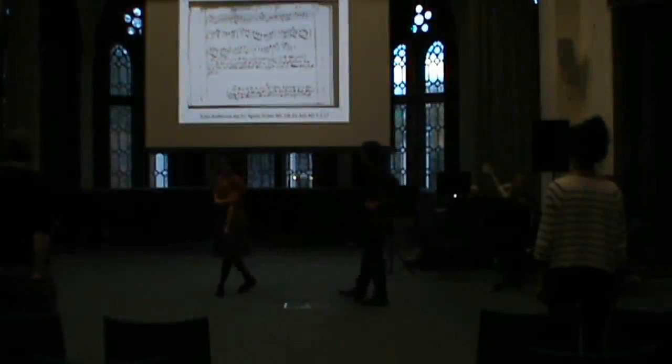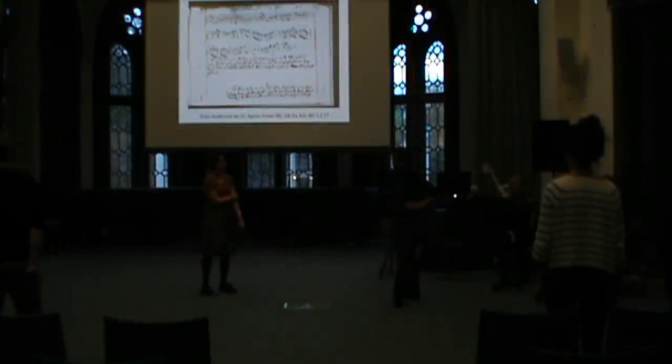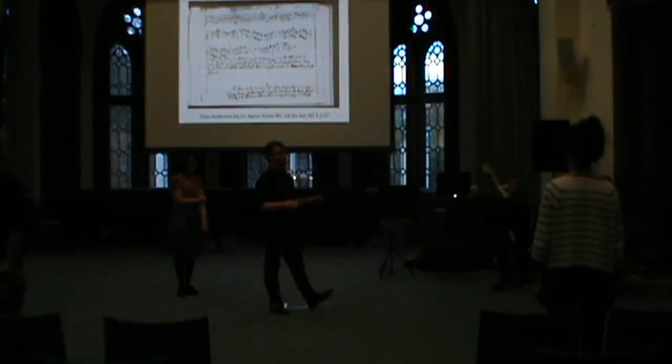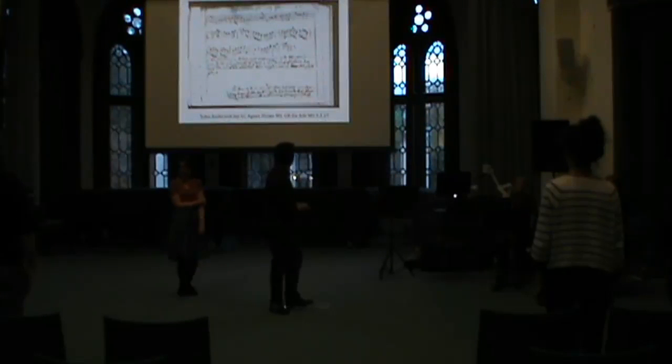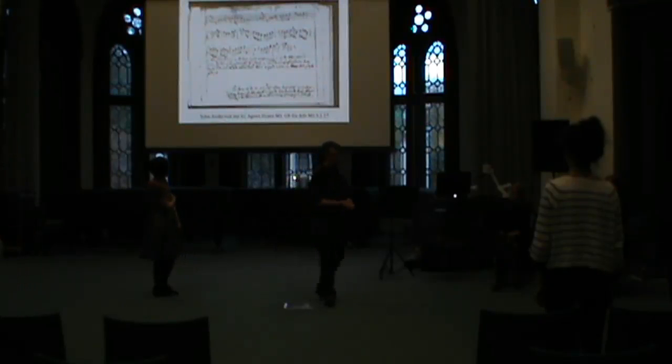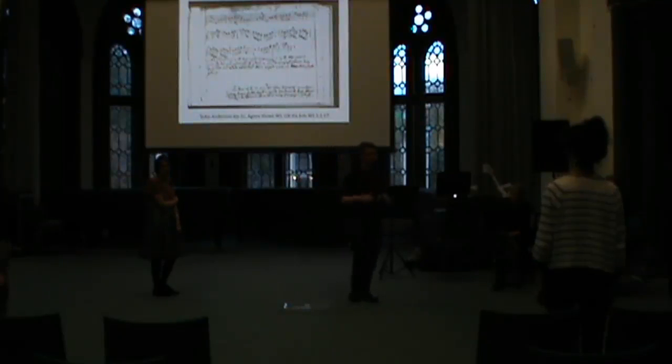Okay, so this is a dance called John Anderson, My Joe. It's actually the earliest country dance in any Scottish source, as far as I know. It's from a manuscript dated 1704, predominantly compiled for or by a young lady called Agnes Hume, but as is the case with most of these manuscripts, put to various different uses. So we've got songs, fiddle tunes, and then there's one dance.